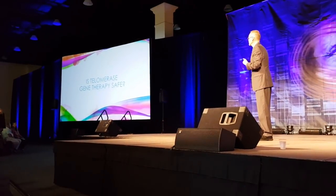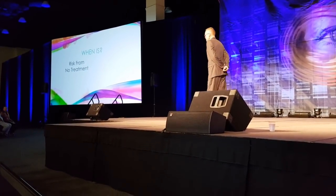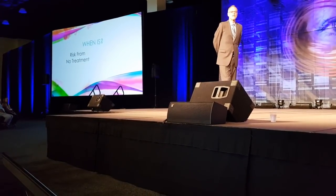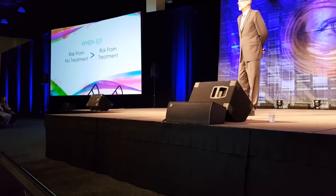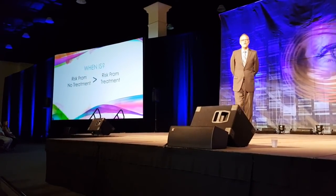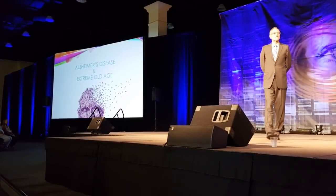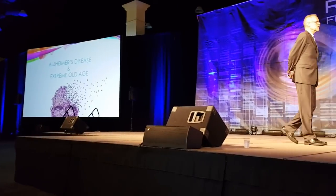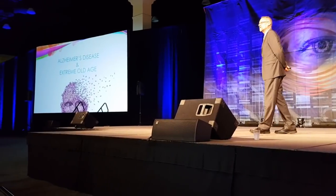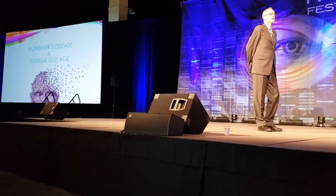But I still want to ask the question, is telomerase gene therapy safe, and when is it okay to do it? And the big question that I ask myself is, when is the risk of no treatment greater than the risk of treatment? Exactly. And that is really important. And there's two diseases that I want to mention right now in particular that are always that way. One is Alzheimer's disease, and the other is extreme old age. We probably all know from experience that when you get diagnosed with Alzheimer's, you typically have about 6 years left. So it's a death sentence. Nobody survives. It's a 100% fatal disease.